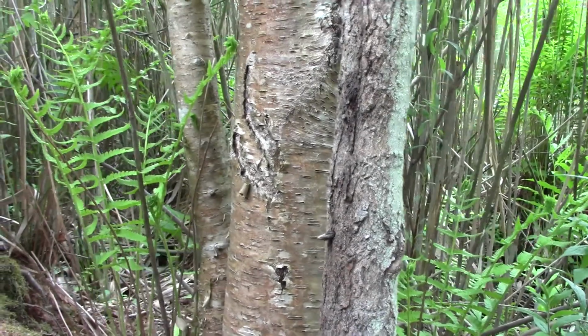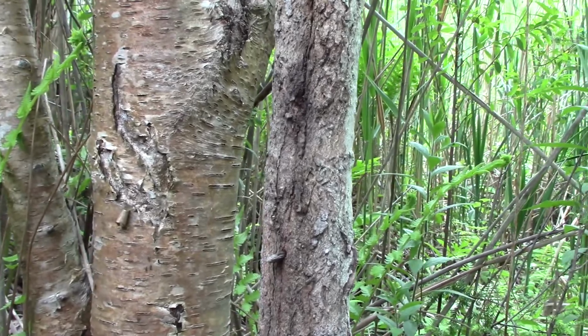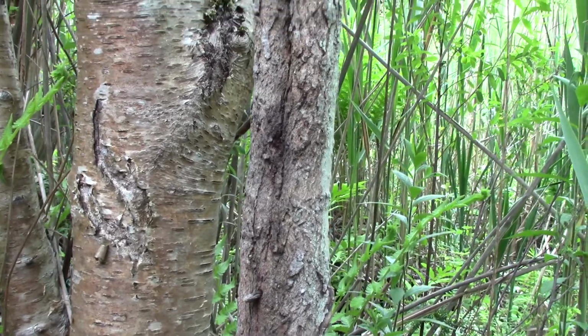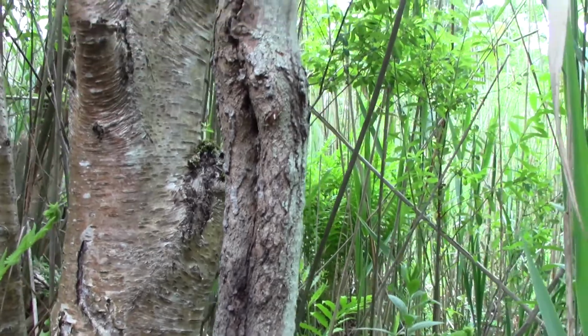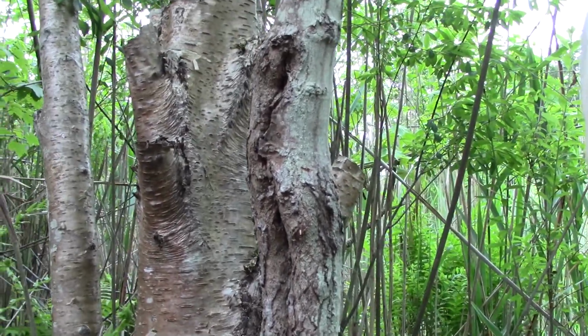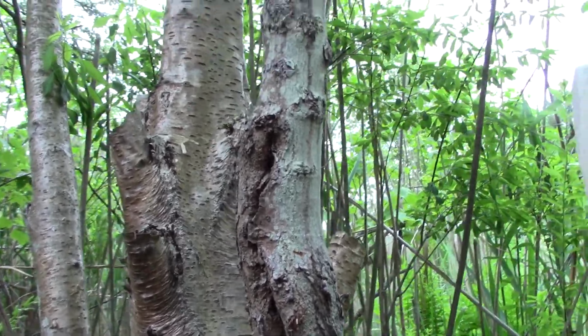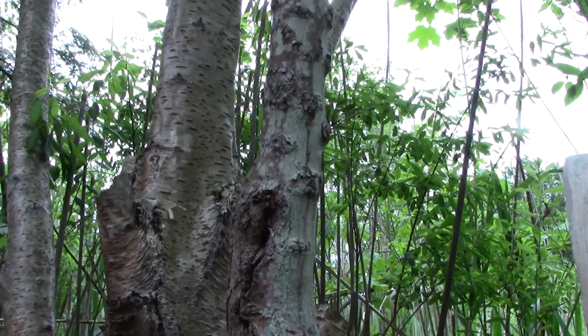I want to show you 2 more things here. There's a historical rub on this tree here. It's about 2 inches in diameter, the one in the front. But there are no other rubs in this bed. And I think a lot of times people think that if it's a buck bed, there has to be a rub nearby, or at least a fresh one. And that's certainly not the case.